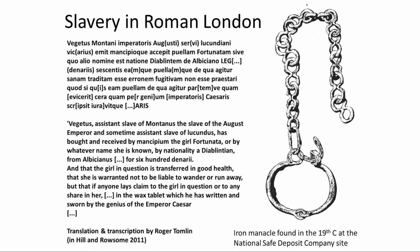We know how much money was spent on her. 600 denarii, silver coins. And that, to put that in a bit of context, is about 2 years' wages for a Roman soldier at the time, so that's quite a lot of money. There's this kind of interesting formulation. The girl in question is transferred in good health, and she's not warranted to be liable to wander or run away.